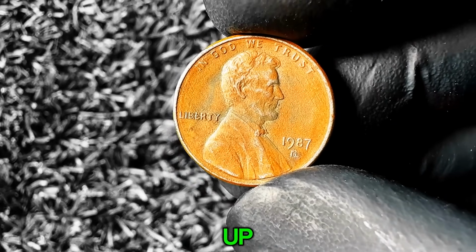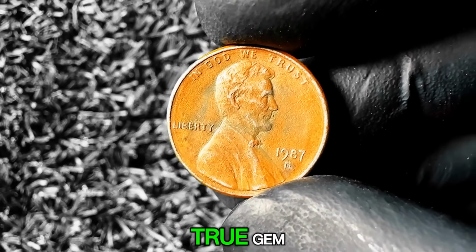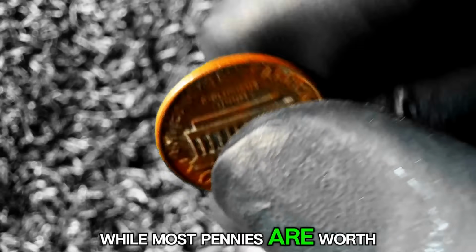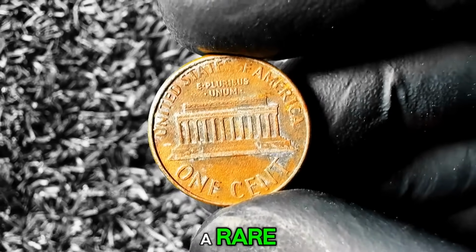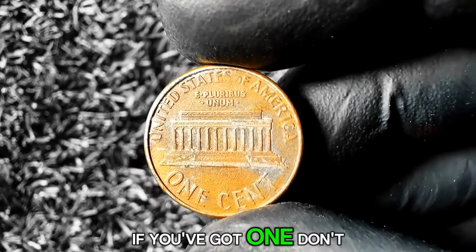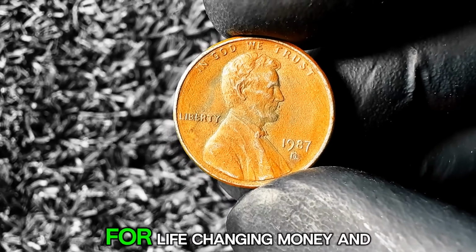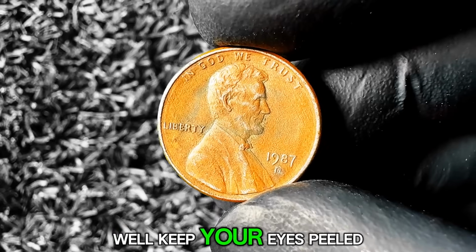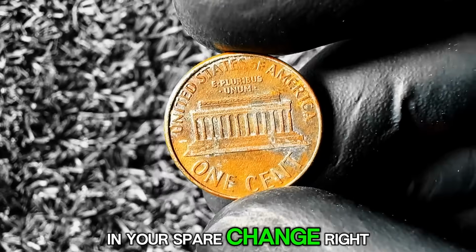To wrap it up, the 1987 Abraham Lincoln Demint Mark Penny is a true gem in the world of rare coin collecting. While most pennies are worth, well, pennies, this one stands out as a rare and potentially priceless find. If you've got one, don't wait. Get it assessed and take the steps to potentially sell it for life-changing money. And if you don't have one, well, keep your eyes peeled. Who knows what treasures are hiding in your spare change, right?